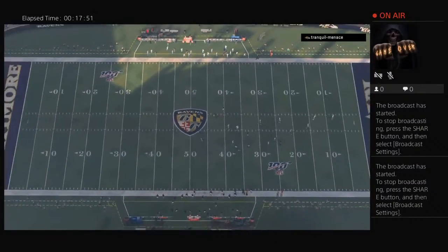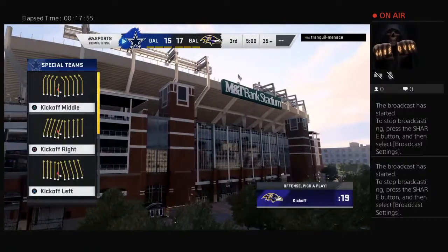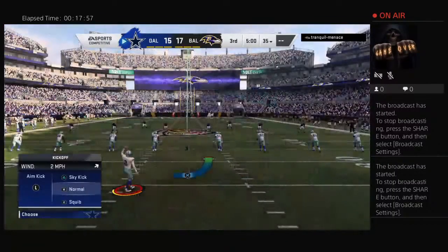2 more quarters to go. We'll have plenty more to see after the break. All right, Coach, thank you, and we welcome everyone back for quarter number 3.